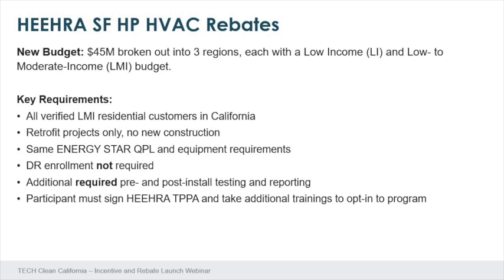This program has a $45 million budget for rebates spread across California into 3 regions for low to moderate income qualified customers. Those regions are divided into Northern, Southern, and Central California. Key requirements for this program are: All customers are income verified for low to moderate income. Retrofit projects only, meaning no new construction projects. HEEHRA's equipment requirements align with Tech, using the same Energy Star qualifying products list. HEEHRA rebates will not require demand response program enrollment. There are additional requirements during pre and post install, which include testing and reporting. Participants must sign the HEEHRA TPPA and take additional trainings to opt in as a participating HEEHRA contractor. HEEHRA rebates are not available retroactively for previous projects.